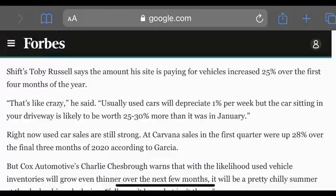So it's no secret that the prices of used cars have absolutely gone through the roof. If you're in the market to sell one of your vehicles, there's no better time to do so. And conversely, if you're in the market to buy either a new or a used vehicle, there's probably no worse time to do so.